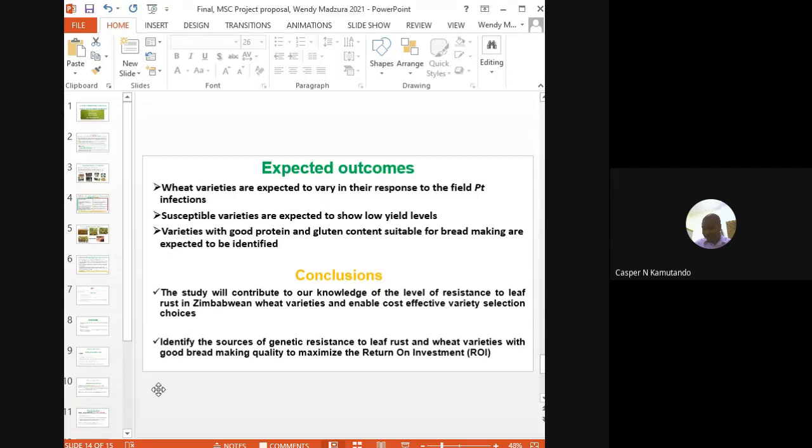Wheat lines that have got disease resistance and also high nutritional value. So in that experiment, you actually include the checks, which are the commercial varieties, to compare, to see if you are making any gain, genetic gain in disease resistance in your breeding program.